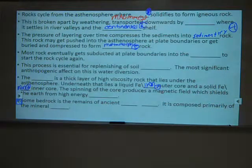It's what we call intrusive igneous rock formation. All that means is that the plates come together, they push together, and that leaves a pocket in there, and so the magma comes up and fills it in, right? And so a lot of the interior of your mountains and things like that are basically made out of this magma that's come up and solidified and cooled inside there. That's what we call intrusive igneous rock.